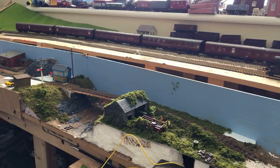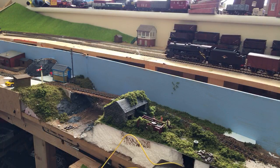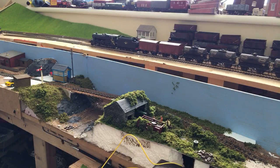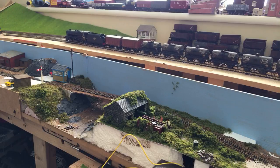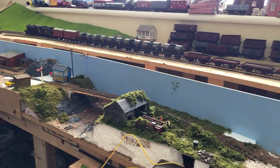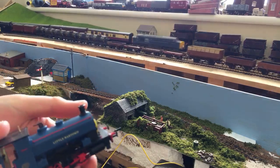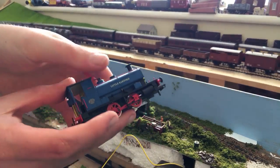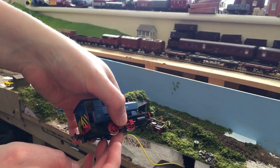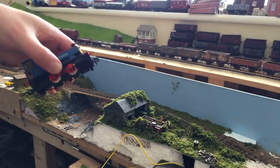Oh, I also got one of the new Barclays. I don't know if you've seen that. By Hattons, they are very nicely done. I'll show you that in a second. In fact, we might even get them running in a bit. So the little Barclays by Hattons are very nicely done. Here he is, little Barford. Little Barford has a unique paint scheme, as you can see. Very nice.